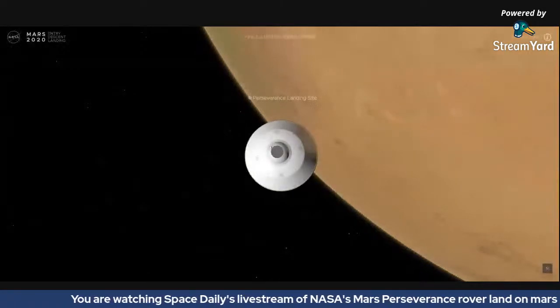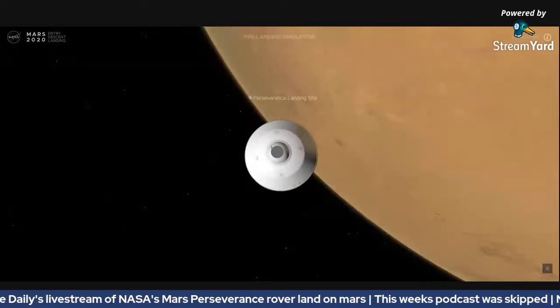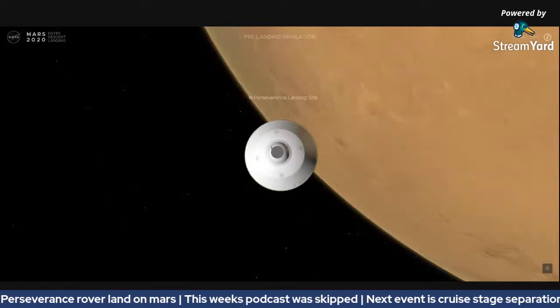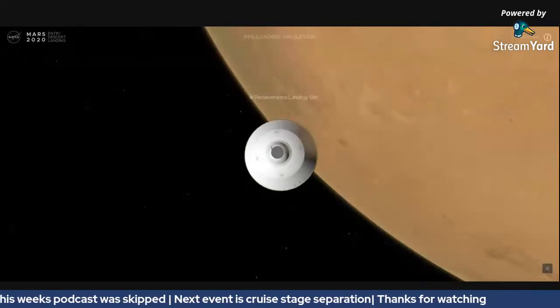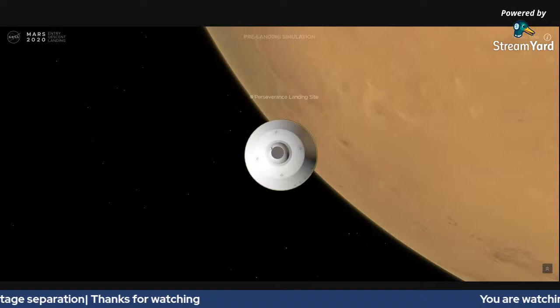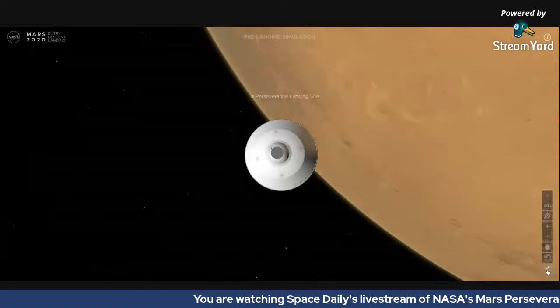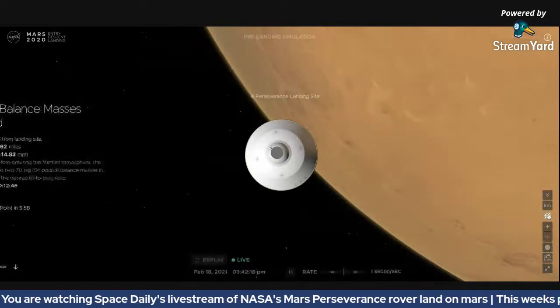The spacecraft Perseverance is currently transmitting heartbeat tones. These tones indicate that Perseverance is operating normally and has nothing significant to report. This is as expected. We're currently just over 6 minutes from entry interface. Everything's continuing to look good. Let's go ahead and take a look at what we have next and what we're currently in the middle of.